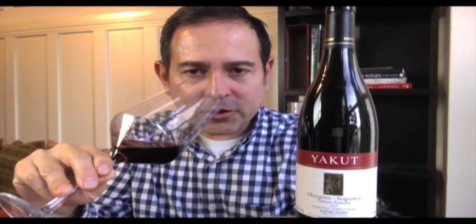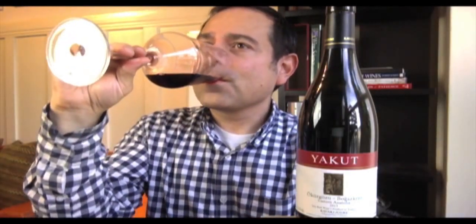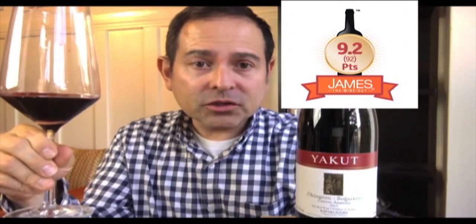So beautiful notes on this include raspberry, blackberry, licorice, pepper, rose petal, and plum orchard during the fall time. Next is the flavor characterization and then the point score. Mix of brambleberries, cassis, white pepper, rose petals, cinnamon, cardamom, and a hint of bay leaf. I give this one a 9.2 out of a 10.0 scale.